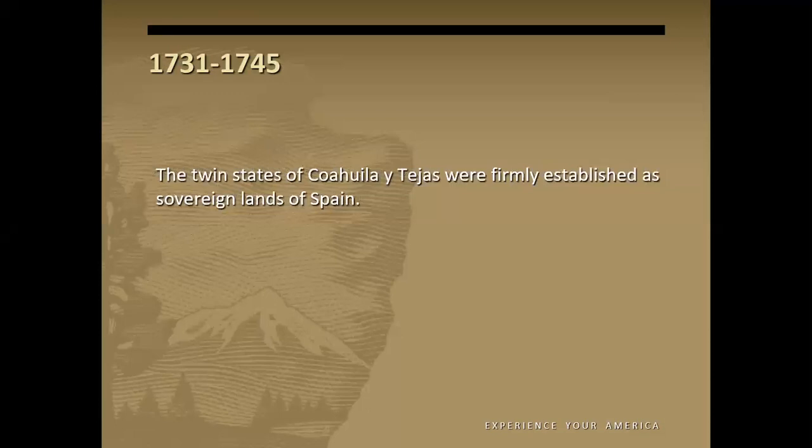So by 1745, the twin states, Coahuila y Texas, are firmly established as sovereign lands of Spain. I repeat this to the point of ad nauseum, and I think it sometimes is taken negatively, and I don't mean it that way at all. These beautiful missions, these beautiful churches, were not established about religion. This was creating a kingdom.